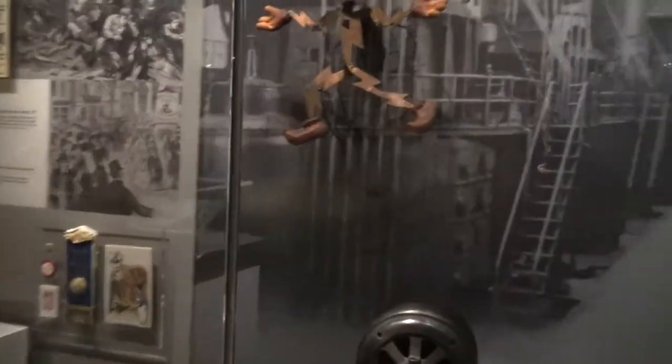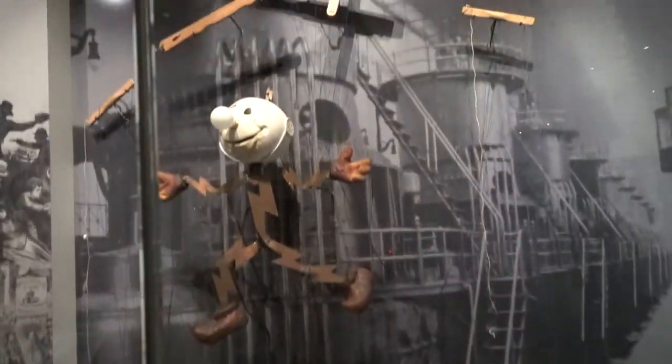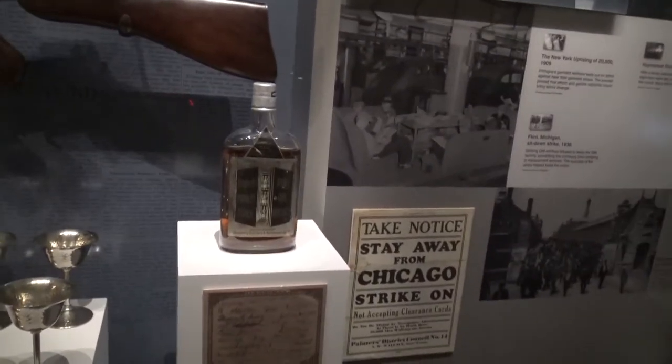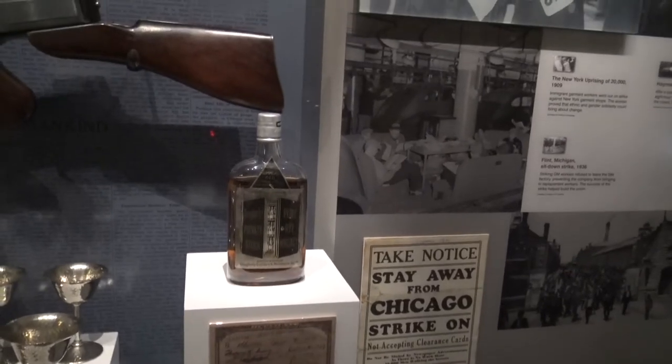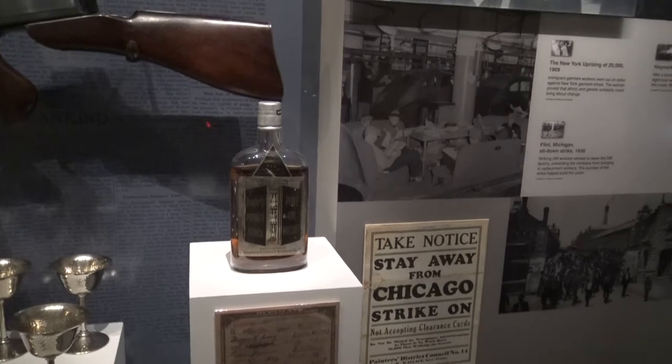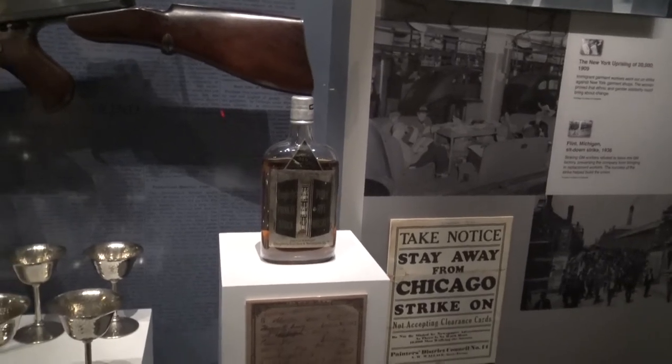I'm just curious what this is. I like this thing. Ready Kilowatt, yeah. Advertising puppet. I like this. This is what they used to do with bootlegging, because alcohol is illegal. This is actually medicinal whiskey. You need a prescription. Yeah, for this medicinal alcohol of 1929.